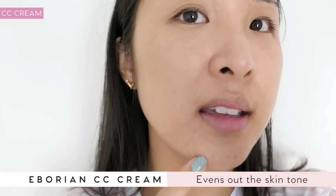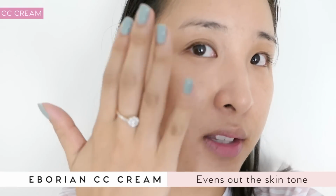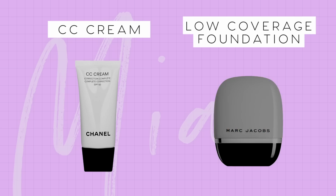You can see that it's kind of just evened out my face. It's more of a flatter plane than on this side, where there's still discoloration around my eyes. I can still see the scarring on my chin, and also this area tends to get really red.